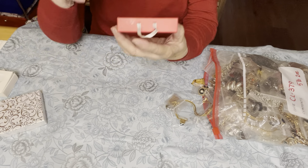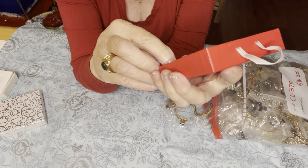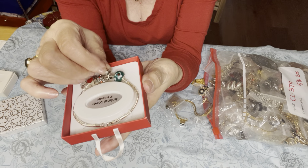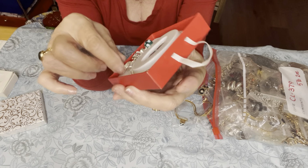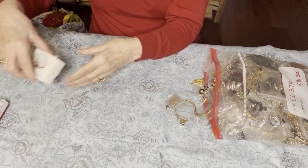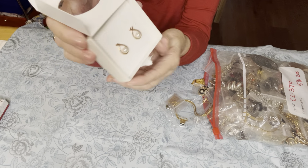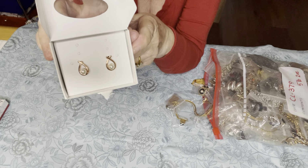And look at this, it says Animal Lovers. It's an 8-inch bracelet and has a little cat on it. I don't want to take it out of the box. And it has a heart. Does have a cat. That's never been worn. This box I opened up, it actually looked like it was chewed on, but it had never been opened.